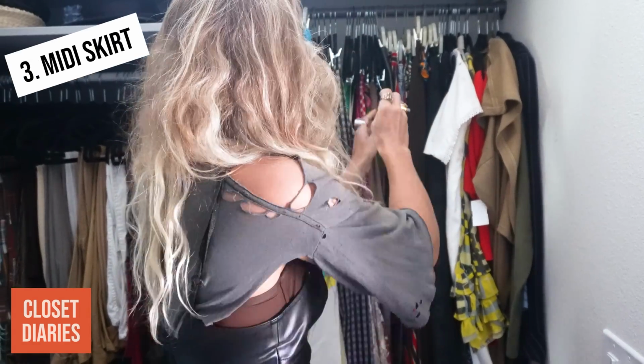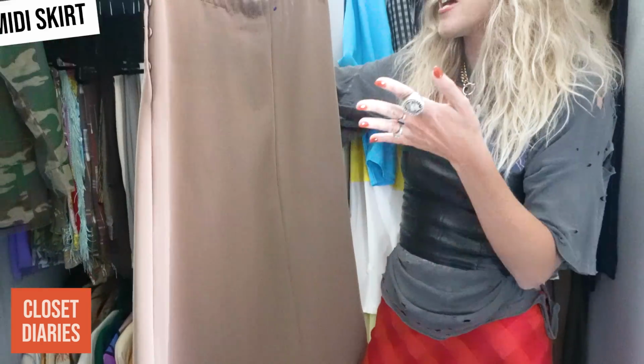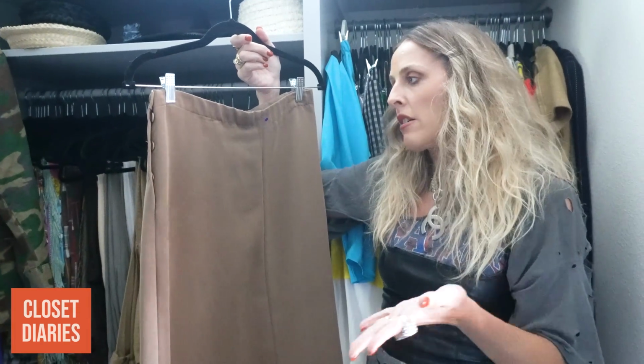Number two thing that is a closet staple for me, and really I think this has been a closet staple for most of my adult life, and that's a midi length skirt. And when I say midi, I mean it's not all the way to my ankles and it's not to my knees or above my knees. It's just that perfect midi length. This is so classic. You can style this honestly any season, but I do love it for fall.